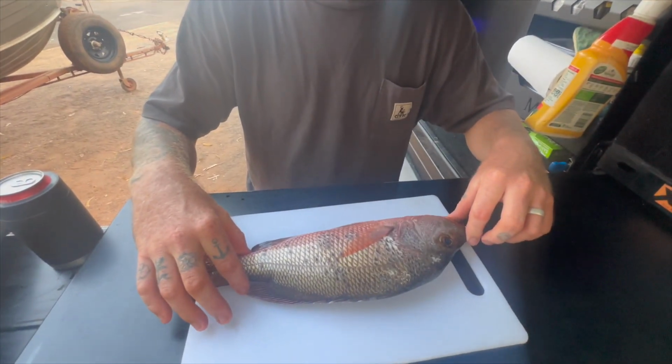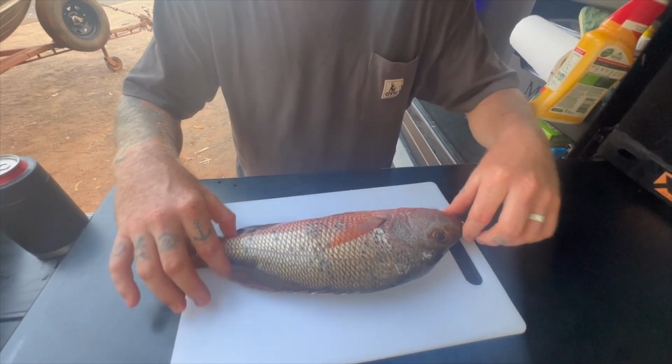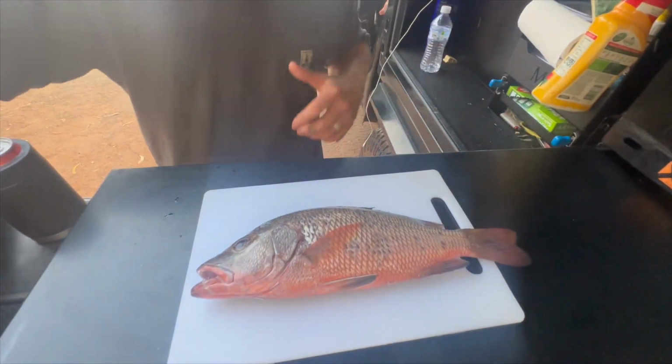And yeah, we'll fill it up now and we're just gonna crumb it, aren't we, George? Yeah, just do fish bites. Yum. Fish bites with fish. So let's get to it.